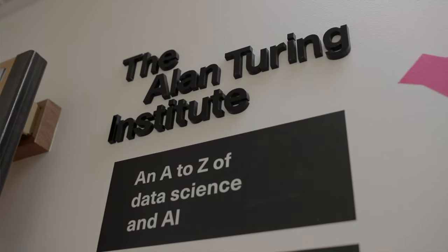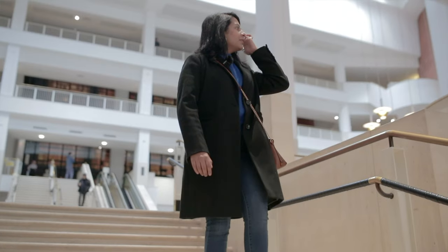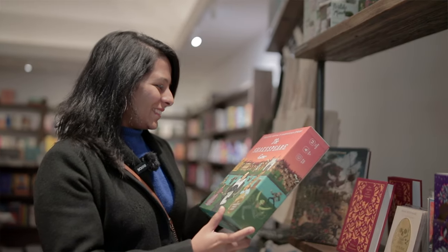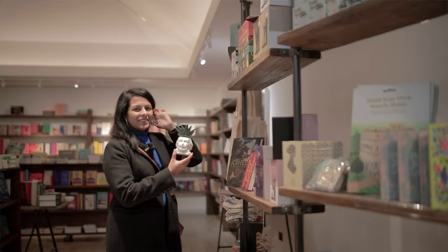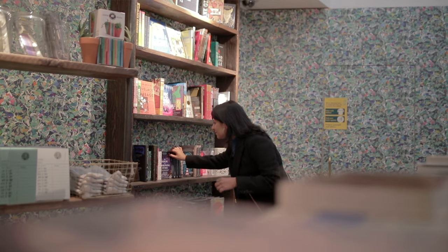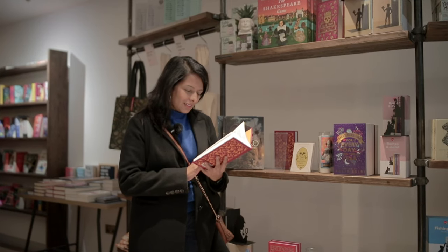So with that note, I would like to take your leave from the British Library. At the same time, before I move out of the library, I'm also going to give you a very short tour of the beautiful gift shop where you will find amazing souvenirs as well as books that you can gift to your loved ones who love reading and who are bookworms, as to say.